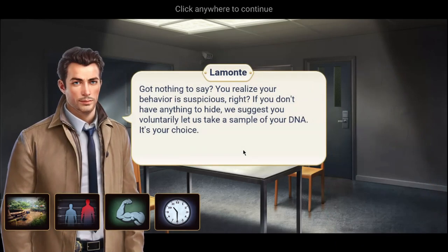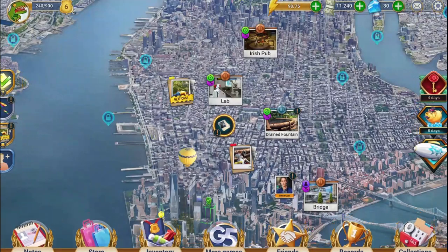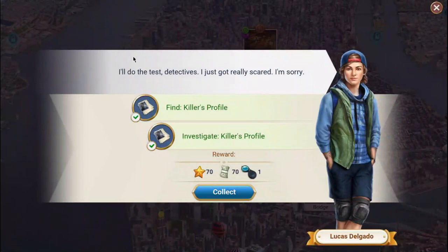Got nothing to say? You realize your behavior is suspicious, right? If you don't have anything to hide, we suggest you voluntarily let us take a sample of your DNA. Sure. I'll do the test, detectives. I just got really scared, I'm sorry.